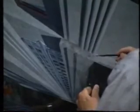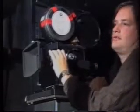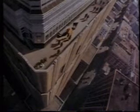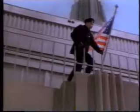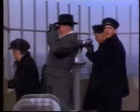Matte painting is difficult, and it is getting more difficult all the time because audiences are getting more and more sophisticated. We're constantly trying to push the envelope and make these things look as realistic as possible. On screen, all of the pieces come together perfectly, and a dramatic scene atop the Empire State Building is brought to life for The Shadow.